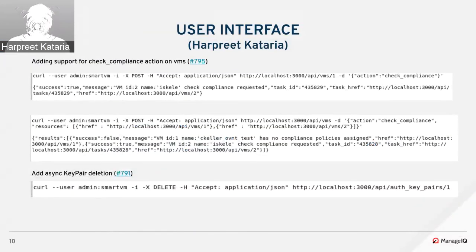And on the API side, we now have delete support for auth key pairs. That's also being used on the previous slide while deleting the auth key pairs. And support to perform check compliance action on one or more VMs was added. So I have a screenshot here that shows the API commands for the new actions and their outputs. And that's all I have for the UI. Over to Adam.